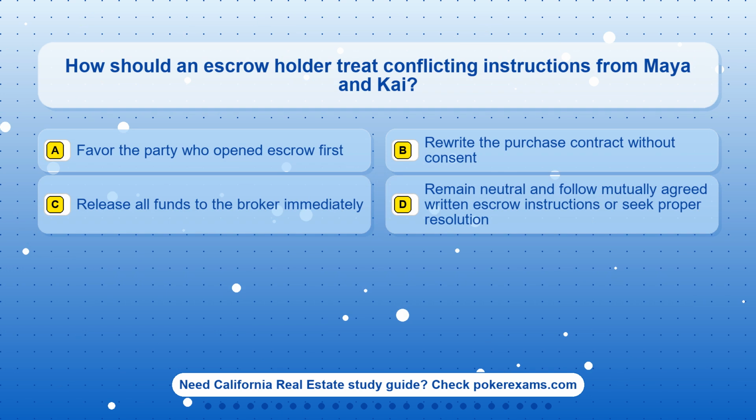Question 8. How should an escrow holder treat conflicting instructions from Maya and Kai? Option A, favor the party who opened escrow first. Option B, rewrite the purchase contract without consent. Option C, release all funds to the broker immediately. Option D, remain neutral and follow mutually agreed written escrow instructions or seek proper resolution.